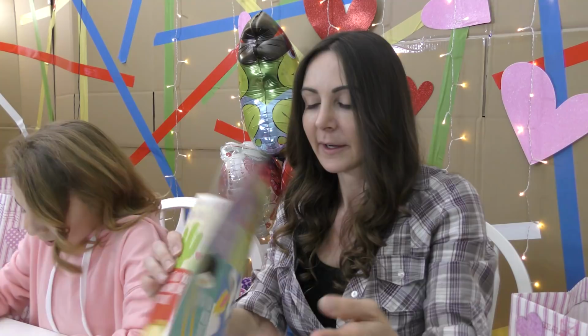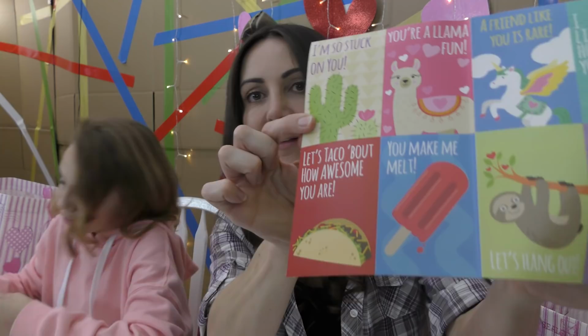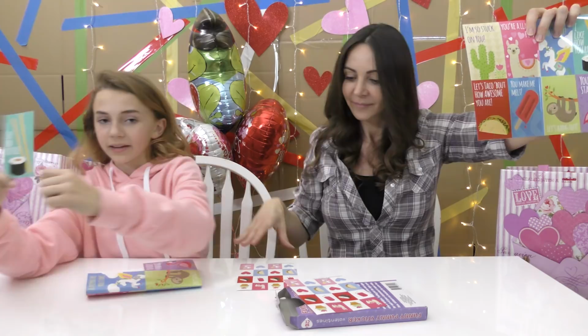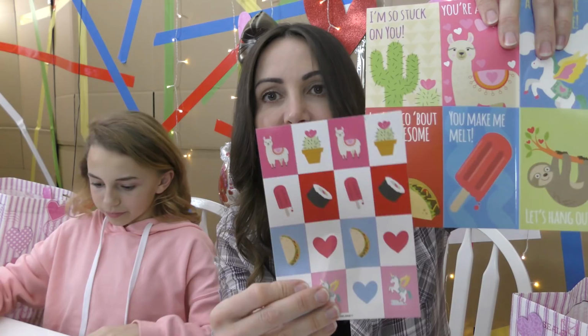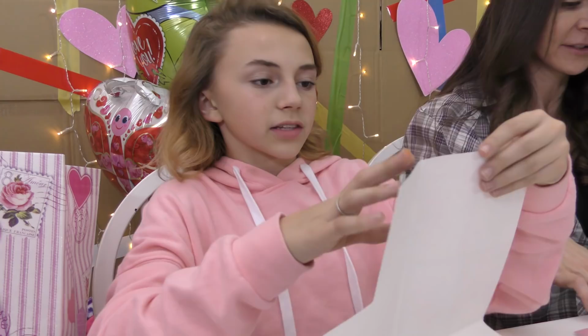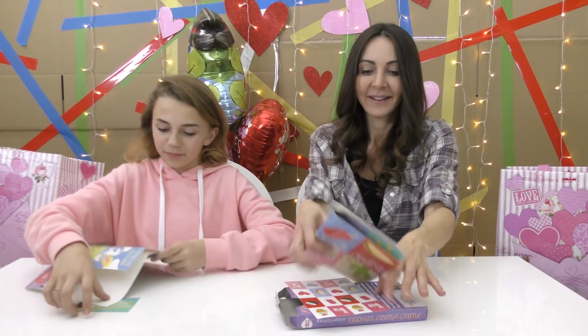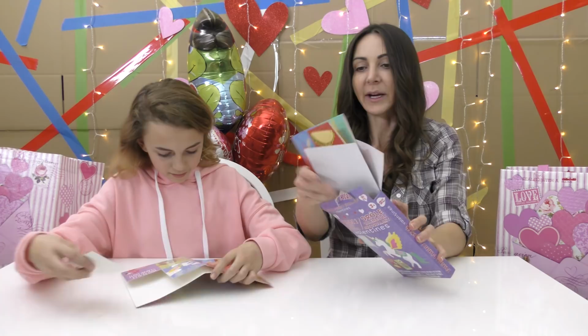So you guys, there's all kinds of Valentines in here. Or you can stick candy in there, you know. These are funny. Let's talk about how awesome you are. I like this one. I like how you roll, and it's a sushi roll. And then you can stick your favorite sticker in the slits, and then they get a little sticker. I like this one, too. You're a llama fun. Very cool, and they're very sweet, so I'm sure somebody would really like one.